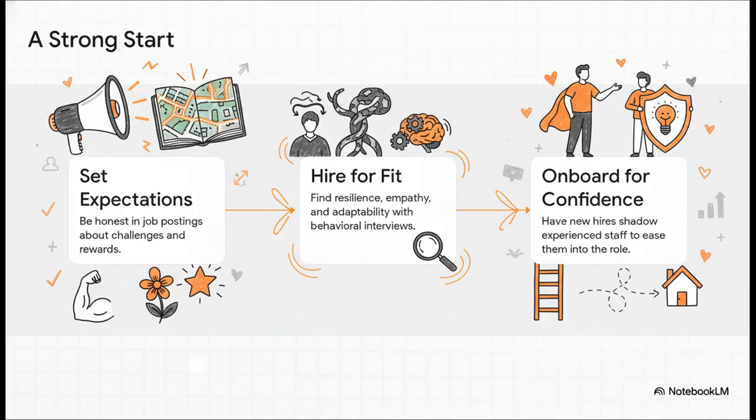So how do you actually do that? Well, first off, you have to be brutally honest in your job descriptions. Let's be real, this is more than a job, it's a calling, and it's tough. Second, hire for the things you can't teach. Use those behavioral interview questions to find people who are just naturally empathetic and resilient. And third, onboard them for confidence. Don't just throw them to the wolves. Let them shadow your best people so they feel prepared, not panicked.